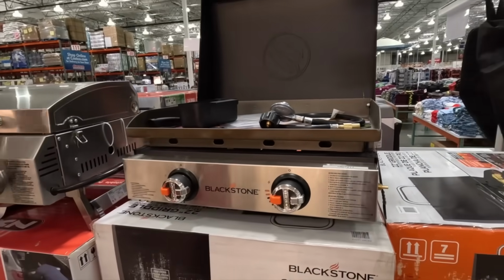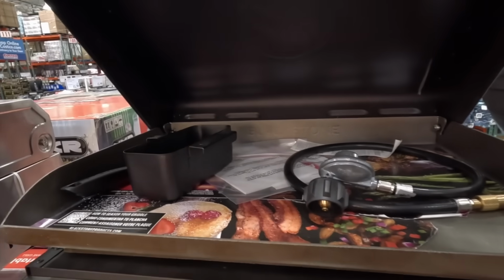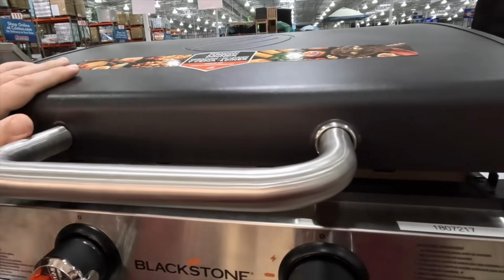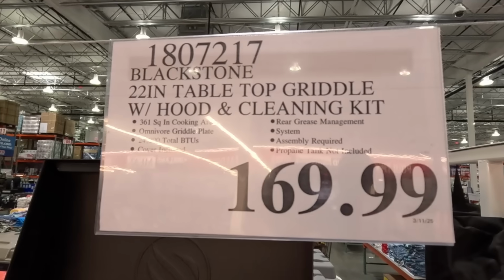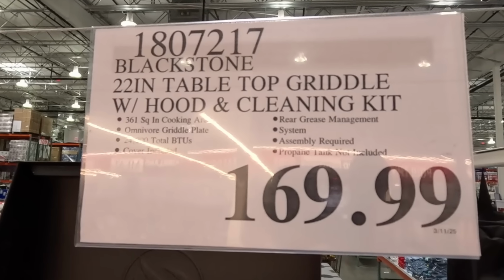The built-in hood is fantastic. Don't be tricked by other versions that you might see in the packaging that have a lid, not a hood. The lid isn't attached and can't be used when cooking. The hood can. And the 22-inch size cooks twice as much food as the 17-inch. That said, even though this particular model retails most places for $200, we've seen it as low as $150.